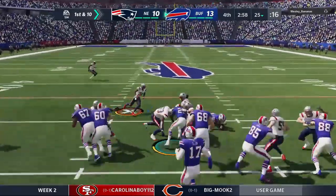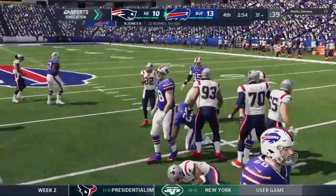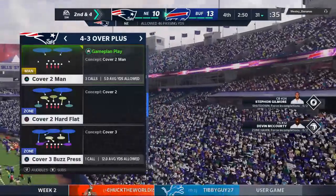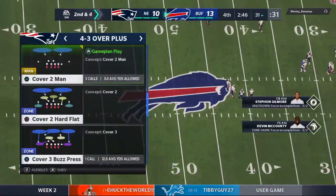They'll try and run some clock now with Jones. And he'll wind up with about six, up past the 30 to the 31. And when do they start thinking about burning these timeouts? They've got all three still defensively. To me, you have to start right now.